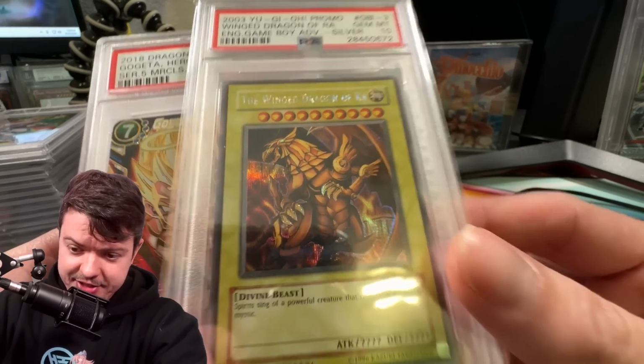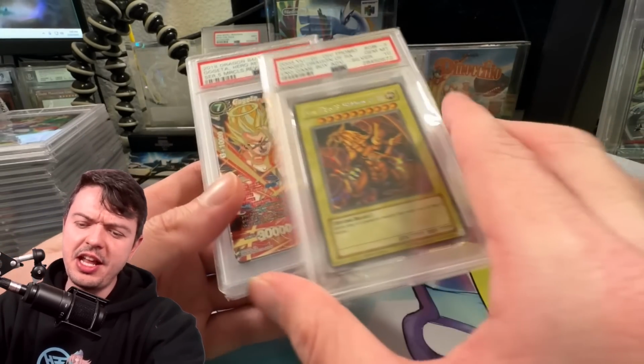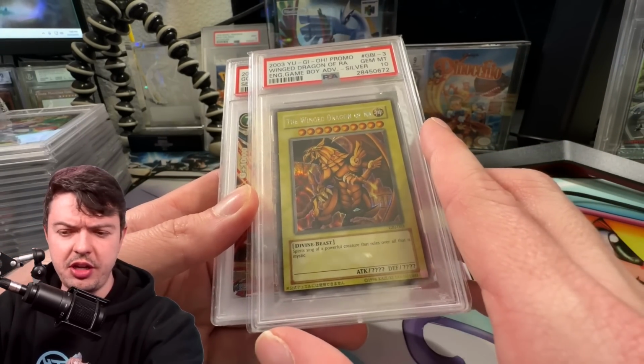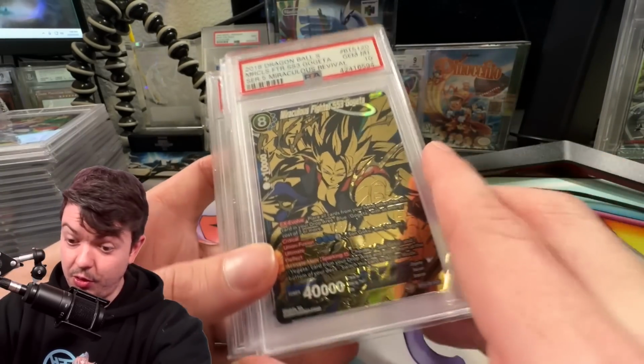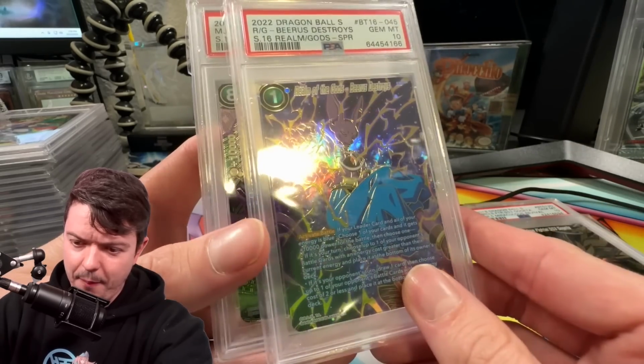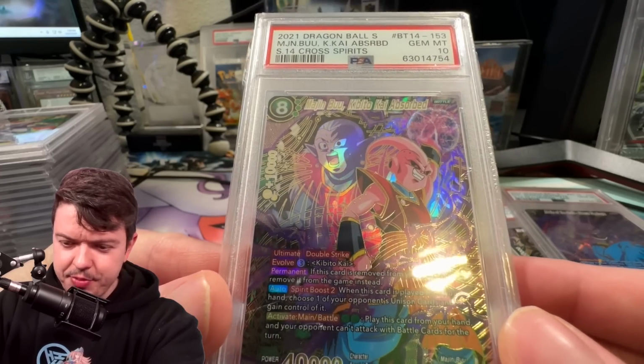So if you're gonna collect Gods, these are the original ones that you want. This and then the Dawn of Destiny version that came out in 2003 for Xbox. Then we got a Gogeta SPR, Super Saiyan 3. We got Beerus. And then we got the Kibito Kai absorbed Majin Buu.